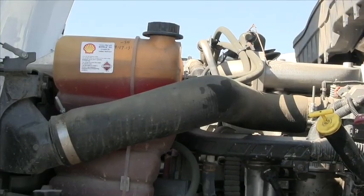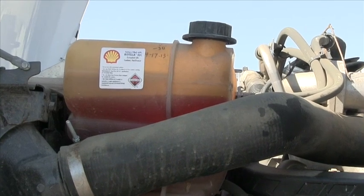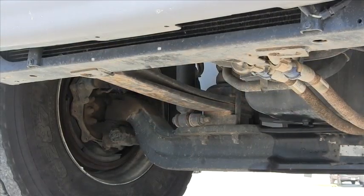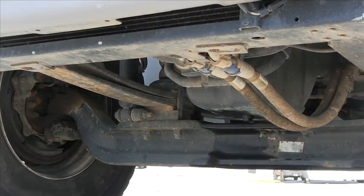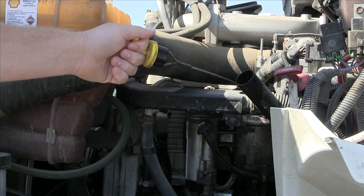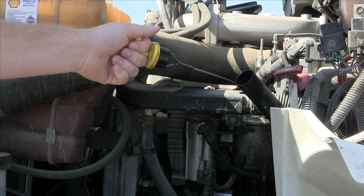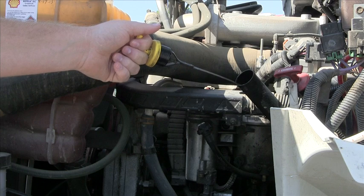Check the antifreeze reservoir and make sure it's clean and the antifreeze looks fresh. Do not open the coolant cap. Look underneath the vehicle for any engine oil or transmission fluid leaks. Check the engine oil to be sure it has a light brown color, not black. Black means it hasn't been changed in a while.